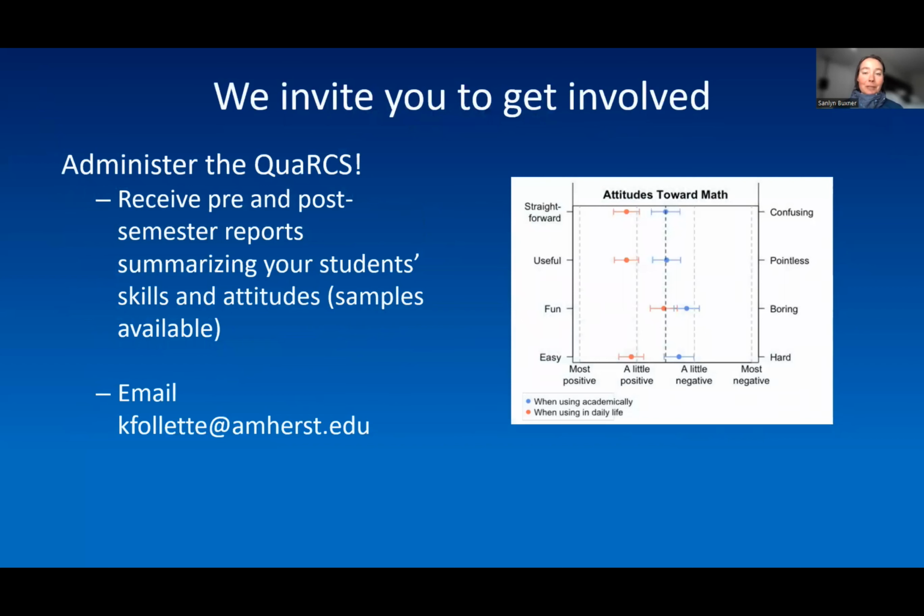If you would like to administer the QuaRCS in your undergraduate class, you will receive pre and post semester reports about how your students are doing in aggregate. We do not show any student identity, so you'll see your whole class. You'll also have a report summarizing your students' skills and attitudes. If you are interested, please reach out to Kate. Her email is here, and we would love to have you involved in our study.